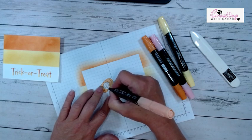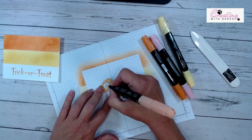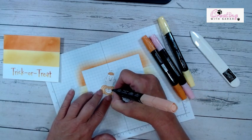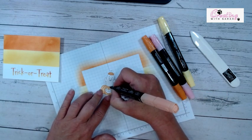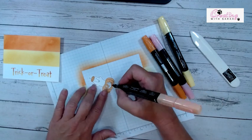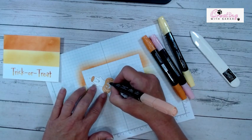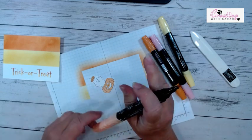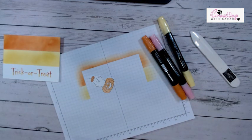So almost done. And this is the set that I used for the Designing Damsel last month as well. So if you ordered the kit, the stamp set comes with it, so you'll be able to make all of these cards that I'm doing now. Okay, the light pumpkin pie is done.